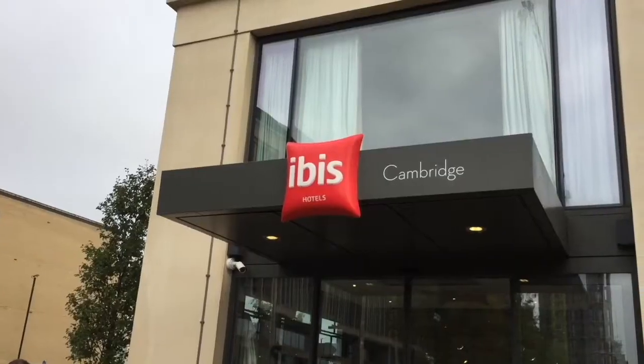This is day 2 of our Cambridge overnight stay. And we've had a fabulous night's sleep, the best sleep that I've had in months, to be honest. So yes, the Ibis in Cambridge, a thumbs up from me. Okay, let's get going.